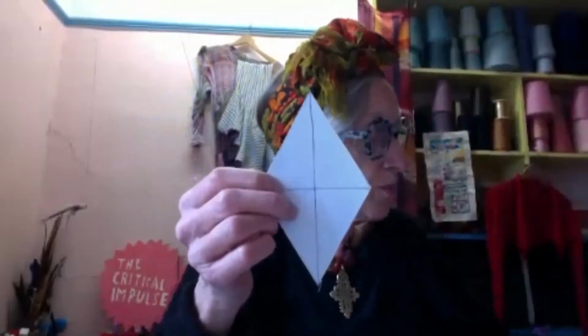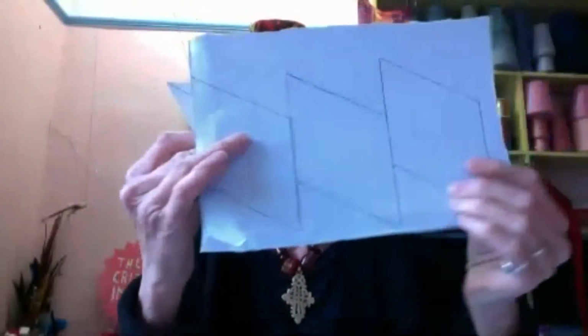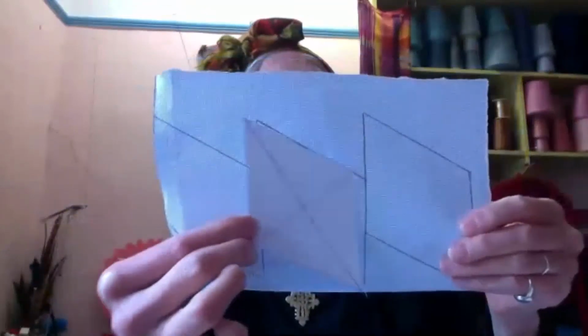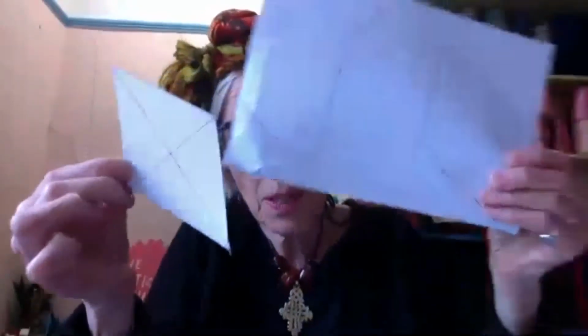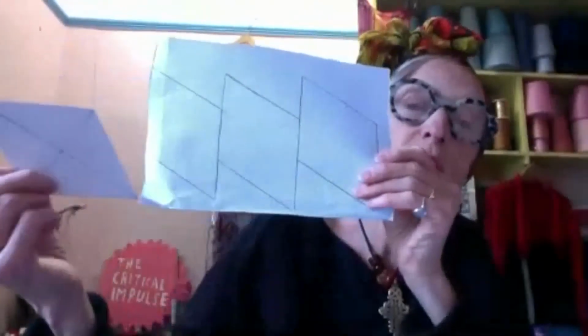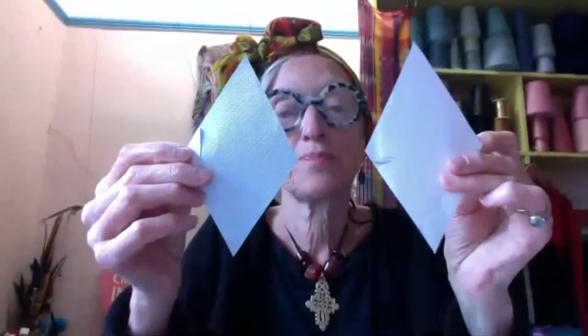So what you'll do is you'll find old envelopes, if you like. And there's always plenty of spare old envelopes coming through my front door. I'm the postman. And you'll lay them carefully and economically. You'll lay your template onto your envelope, and that'll give me 1, 2, 3 diamonds when I cut them out. See there? So I've got all these lightweight paper diamonds.